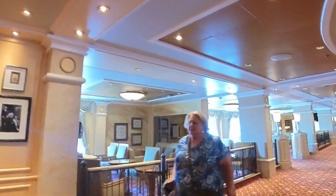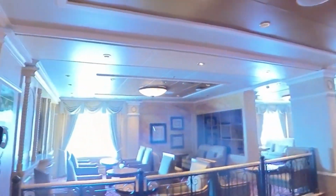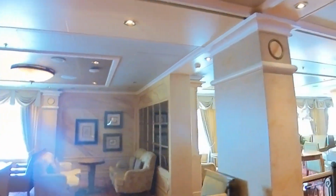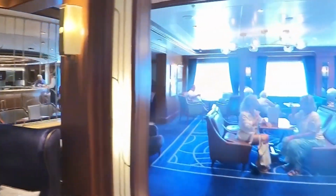One of the things that really impressed us with the Queen Victoria were all the places where you could sit and relax. This was going to be a 14-day cruise. Quite a few of those were going to be sea days. So we wanted a ship that we could just relax, read a book, play games, whatever. And this definitely hit all the marks.